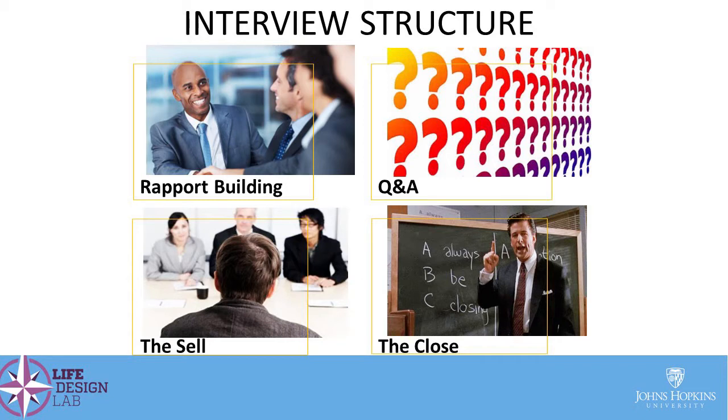Step 3 is the sell. This is basically where you're asking the questions and you're taking control of the interview. This goes back into the research that you did into the company, where you found out things about the company that you may want to know more answers about. The close. This is where you could thank the recruiter for their time and consideration, ask them if they need anything more from your end, as well as find out what the next steps are.